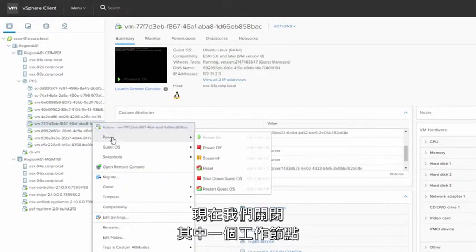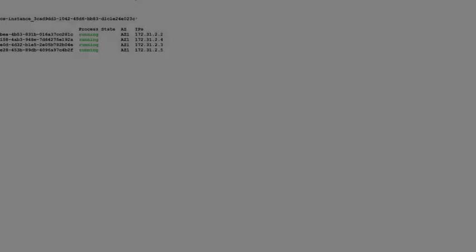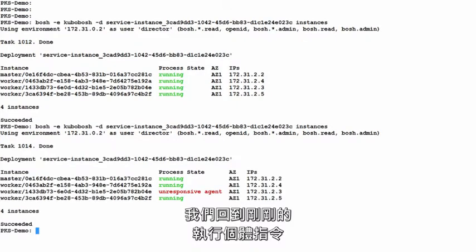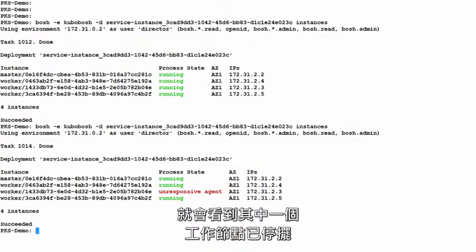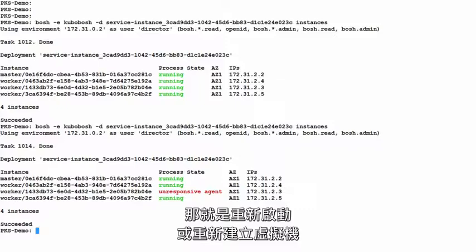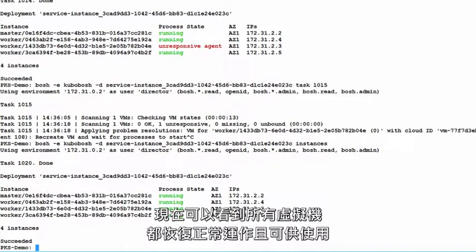Now let's power off one of the worker nodes and see what happens. We go back to our instances command, and we see that one of the worker nodes is down. And so BOSH is going to kick off a task to restart or recreate that VM and bring it back online as a worker node for the cluster. And now we see that all our VMs are back up and running and available.